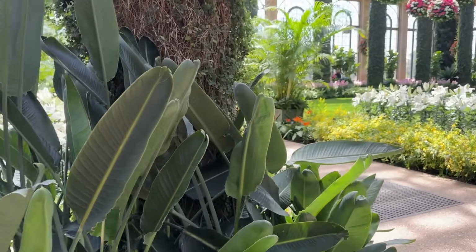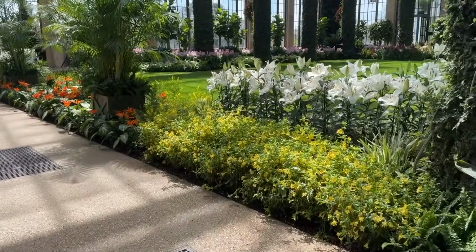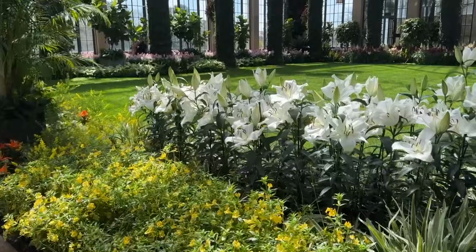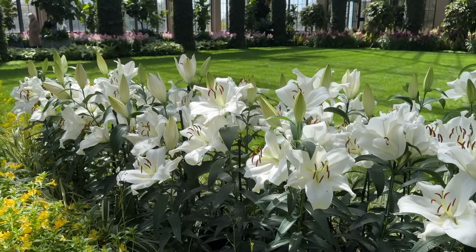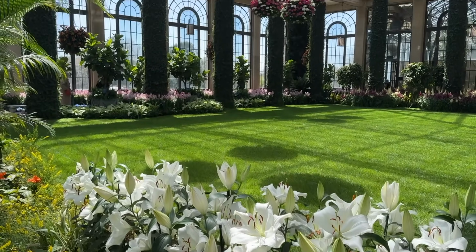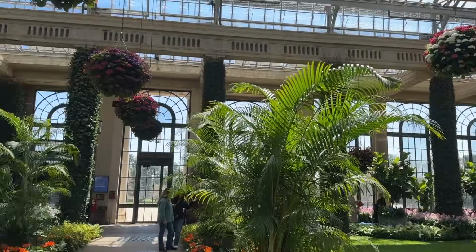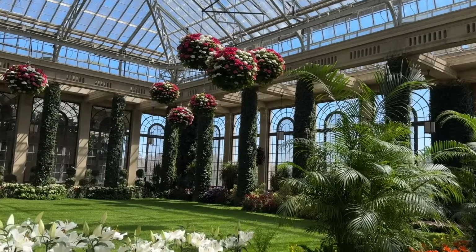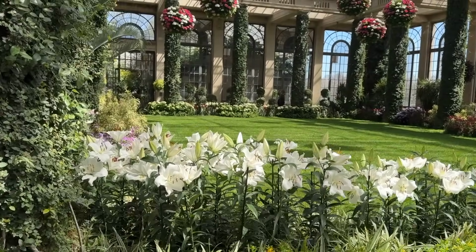Roses as well. Oh. Look at that. Oh. The other side is quite amazing.